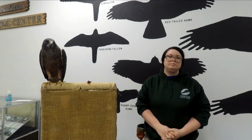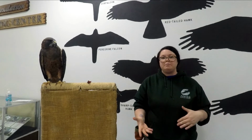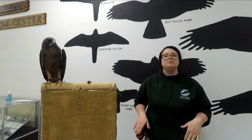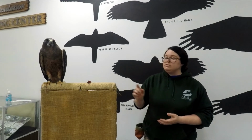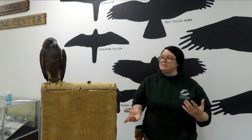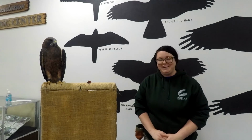Two people asked, what is Karma? Karma is a Swainson's hawk. You can find these birds on the west side of the United States, mainly in the Great Plains. They like to live in grasslands, and one of their favorite habits is following lawnmowers, where the insects jump up and they catch them, because they feed mostly on insects. But we feed her mostly rats here at the Raptor Center because Karma has expressed to us that she does not like grasshoppers. We've put grasshoppers galore in her enclosure and she just doesn't know what to do. So we stick mostly with rats and mice with her diet, and she eats just fine.